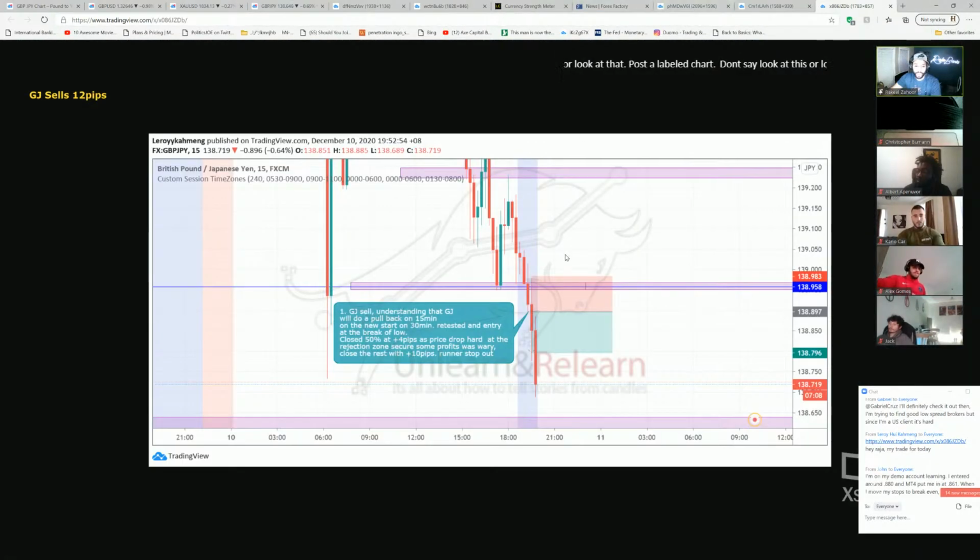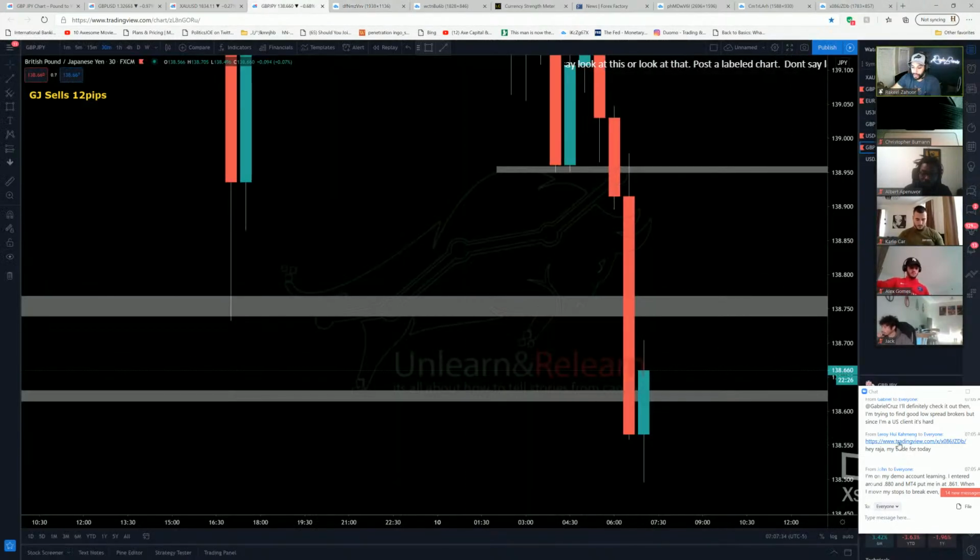Let's take a look at this chart over here. GJ sell, understanding that GJ will do a pullback on 15-minute on new. Close 50% at 4 pips as price dropped hard at rejection zone. Runner stop out. Nice. Rest close with 10 pips. Beautiful. But you still got the move. That's what counts here.